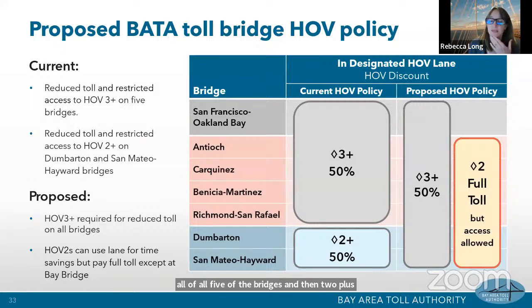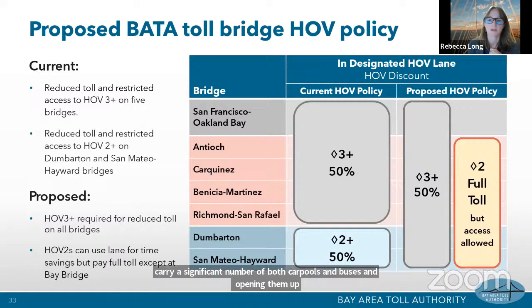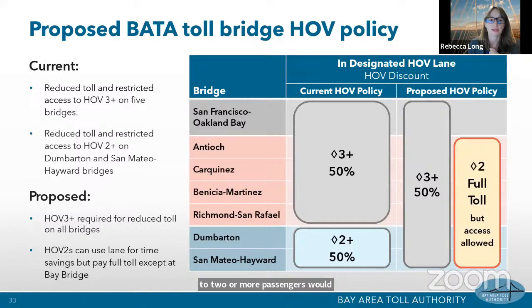The proposed update would standardize the discount at 3+. So in order to get the toll discount of 50%, vehicles would have to have 3 or more occupants. But it would still allow vehicles to use the HOV lanes with 2 or more occupants, except for the Bay Bridge. The reason is that the Bay Bridge's HOV lanes are very well utilized. They carry a significant number of both carpools and buses, and opening them up to 2 or more passengers would cause significant congestion. Next slide, please.